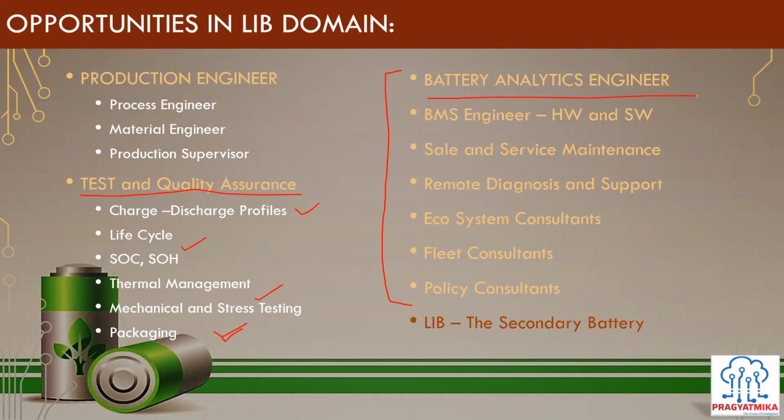Then ecosystem consultants. Whether you are establishing a battery assembly business or maybe a charging business, ecosystem consultants are there. Then the fleet consultants. If one is going to start a fleet, then fleet operator consultancy or policy consultancy, those are the opportunities that we have.